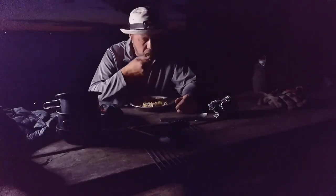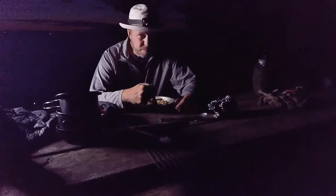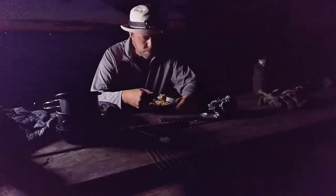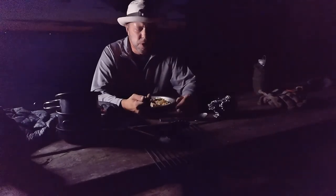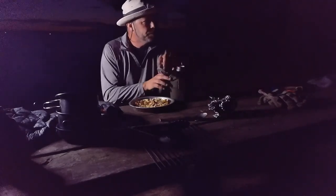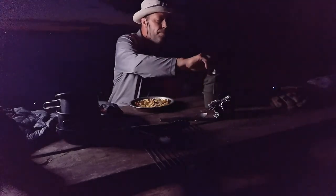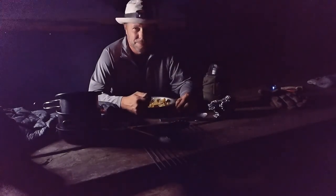So it's probably going to be a pretty early one tonight. After I eat this, I think I'll be pretty full and ready to just lay down. Start with a fresh morning tomorrow. See what the day brings. This is a beautiful place though. Finish eating this, tidy things up, and hit the hay for the night. Call it an early one.